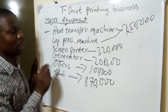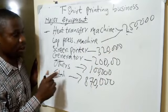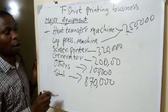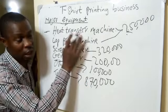Now, let's look at the next one, the screen printer. This is another equipment that you need. And then we come to a generator to power this equipment. Now, the generator, you can buy the one of 200,000 naira. It will certainly power this equipment.